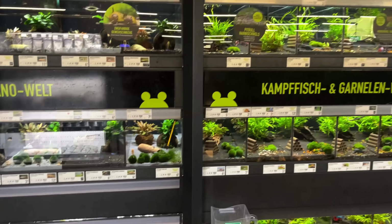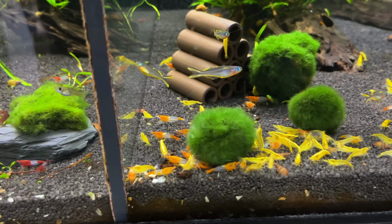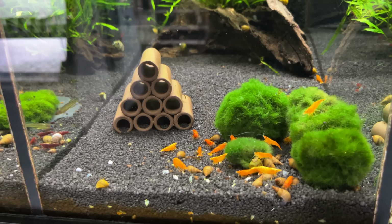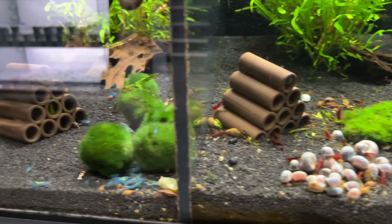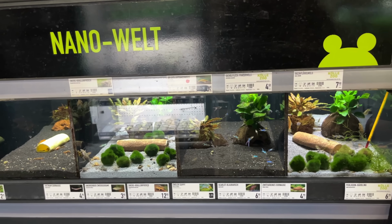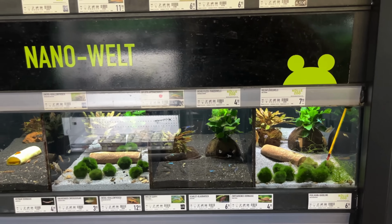This through here is the nano section. And so you can see they've got blue shrimp, they've got yellow shrimp, they've got orange rilis, red rilis, orange shrimp, not the rili version, cherry shrimp, blue velvet or blue jelly. Again, I know I've said this in a billion videos, but how lucky would we be if this was the chain stores in America? Just because it's another notch above what we get.